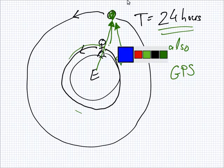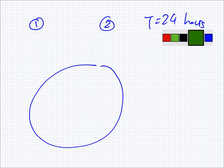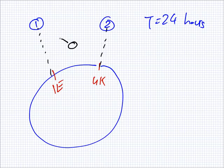So for example, I'll try and draw this nicer. Let's say this is number 1 and this is number 2 and the time here is 24 hours. And let's say this is Ireland and this is the UK and the plane is here. If these are in parking orbits, it means it's always above Ireland and it's always above the UK, right? So the plane, if it sees the satellite here and the satellite here, it knows that it's in the middle of Ireland and the UK. So it can calculate its position. So parking orbit is very important for GPS.